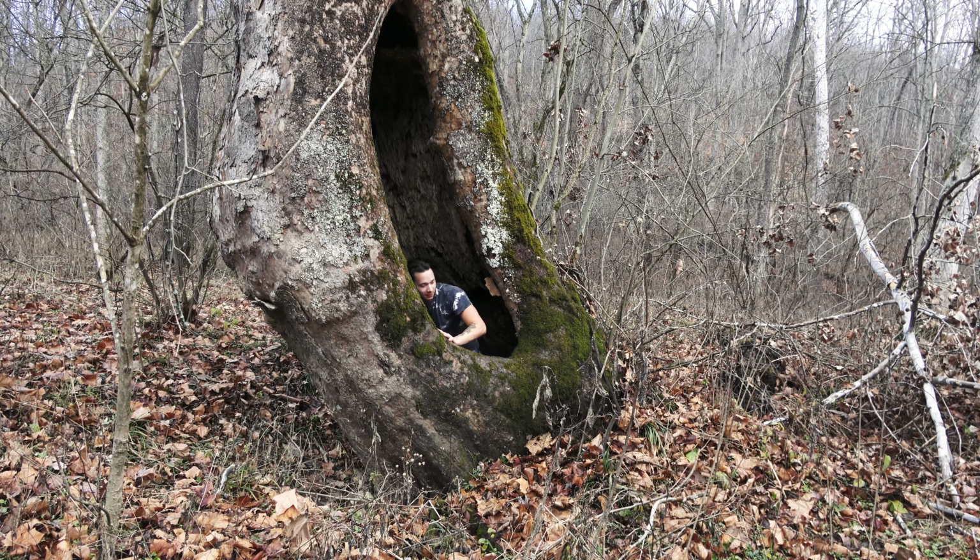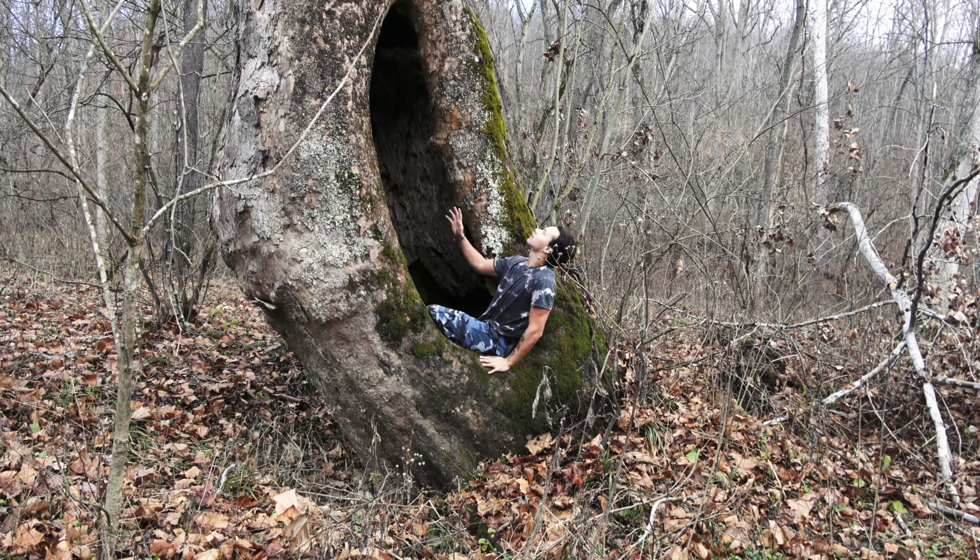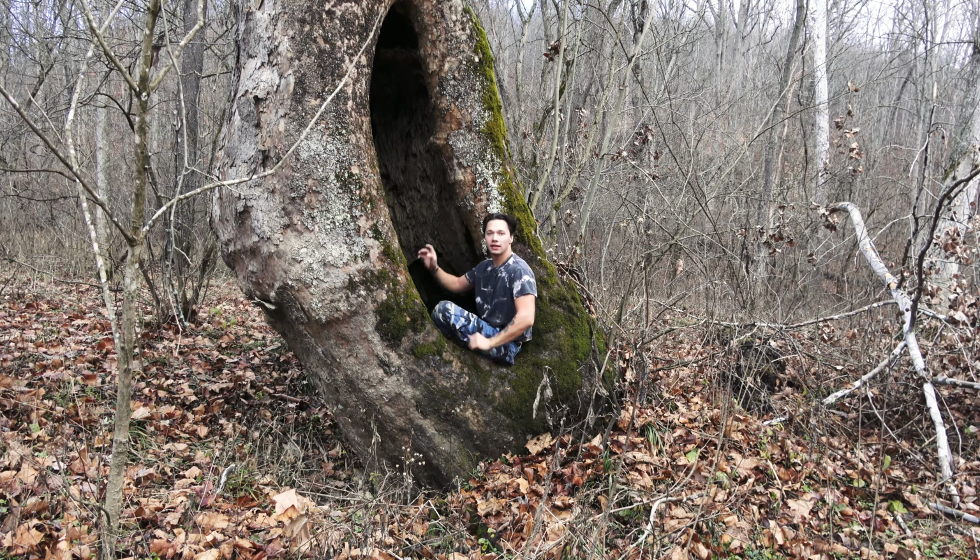Up, guys? This is amazing. So this is a huge sycamore, probably around 200 years old. And an indicative thing about bigger sycamores is that a lot of times they do have these huge cavities.